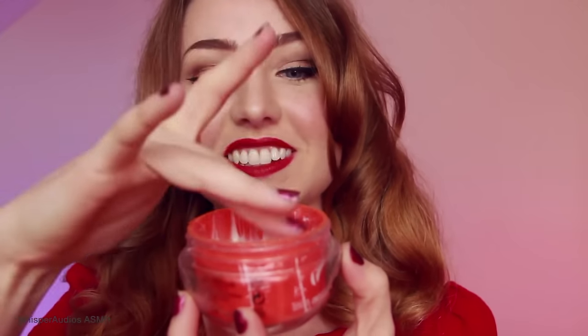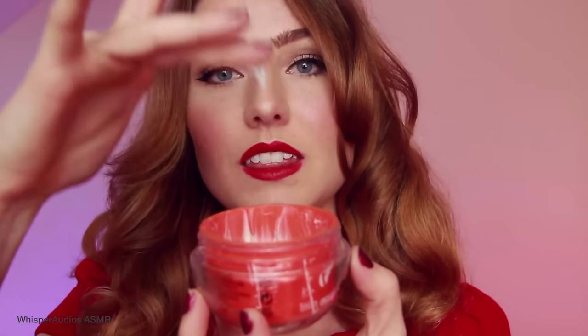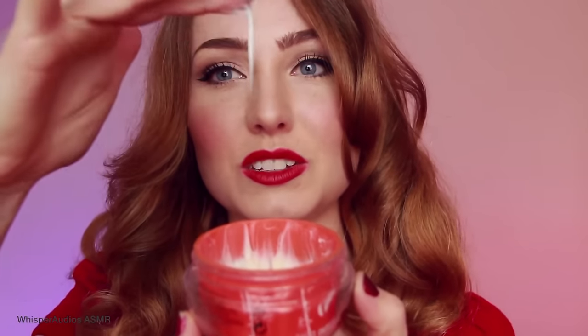So I'm just going to get a little bit of this. As you can see, it's very thick, gloopy. I'm just going to rub it between my fingers. Okay, and we're going to just style the hair.